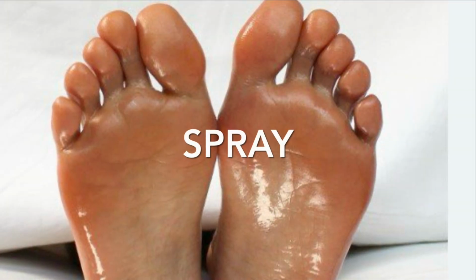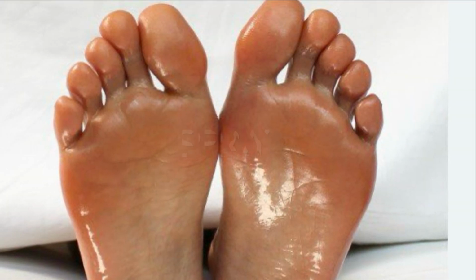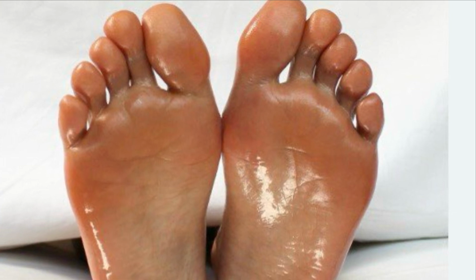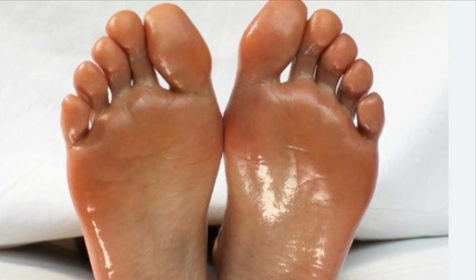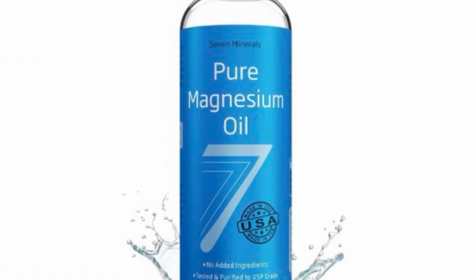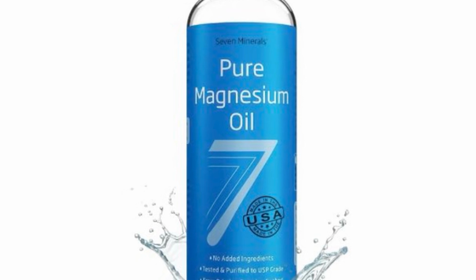So, how exactly do you use it? Well, it's pretty simple. If you need restful sleep, simply spray the bottom of your feet. You can also apply a small amount of magnesium oil spray on your skin, focusing on areas that need relief from sore muscles and cramps.